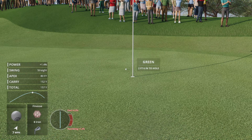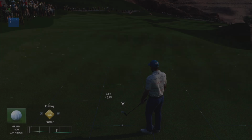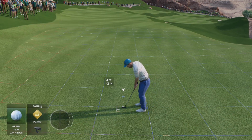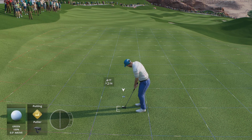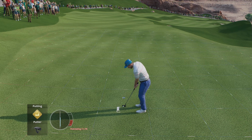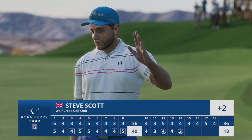And more evidence why the Korn Ferry Tour is such a great breeding ground. The iron play like that is good enough for any PGA Tour event. Let's see if he can knock this in. It's for birdie. Easy does it there. It's a birdie at 14.